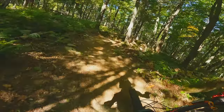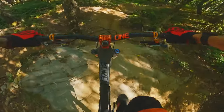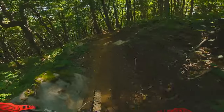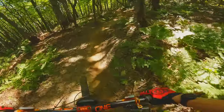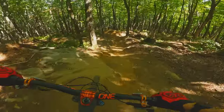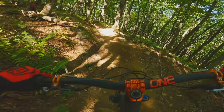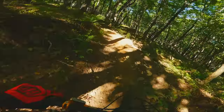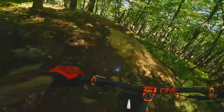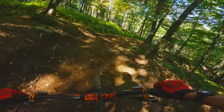Between those trees. There we go. I don't have too much of a traction problem with the Michelin Wild Race. Love this trail. Yeah, it's going to the left, right. Did that mistake last time.